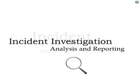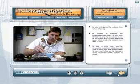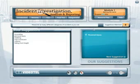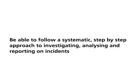Incident Investigation is a modular CBT course providing a total of 7 to 10 hours of self-study. Its overall aim is to provide those ship's officers responsible for investigating, analysing and reporting on incidents which occur on their ships with the skills to do so accurately and efficiently. Candidates work through the 7 modules at their own pace and at times that fit in with their normal schedules. On successful completion of the course, the candidate will understand what an incident is, be able to follow a systematic, step-by-step approach to investigating, analysing and reporting on incidents.